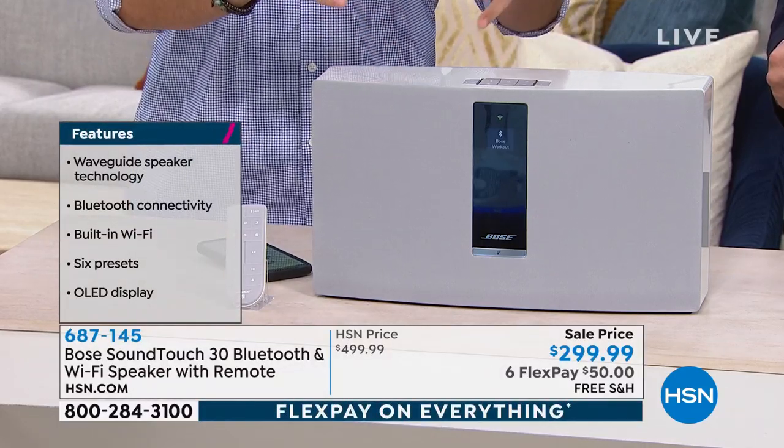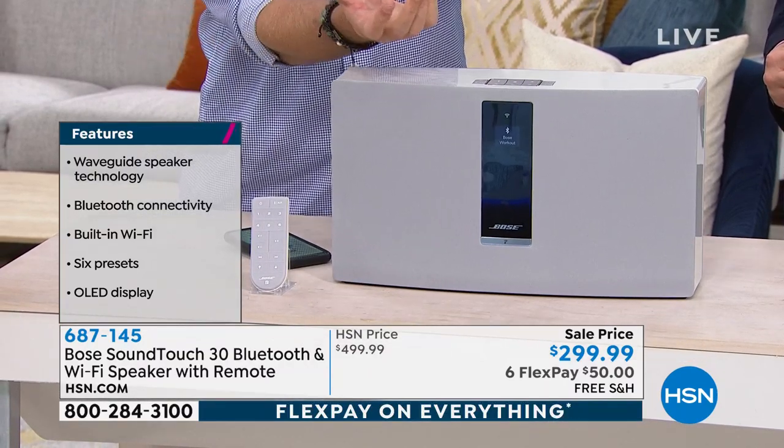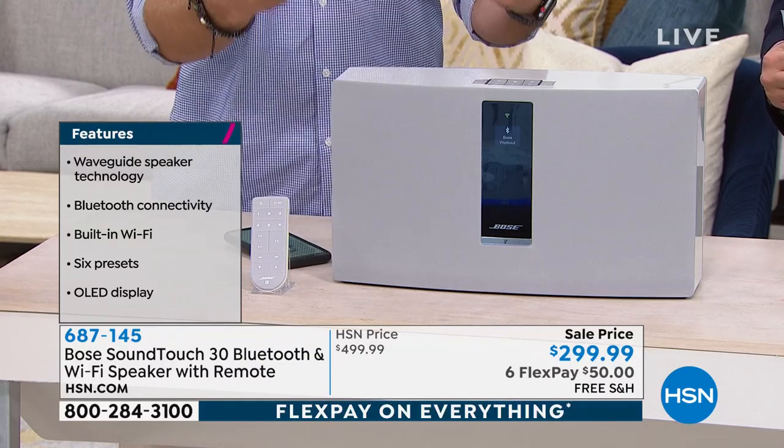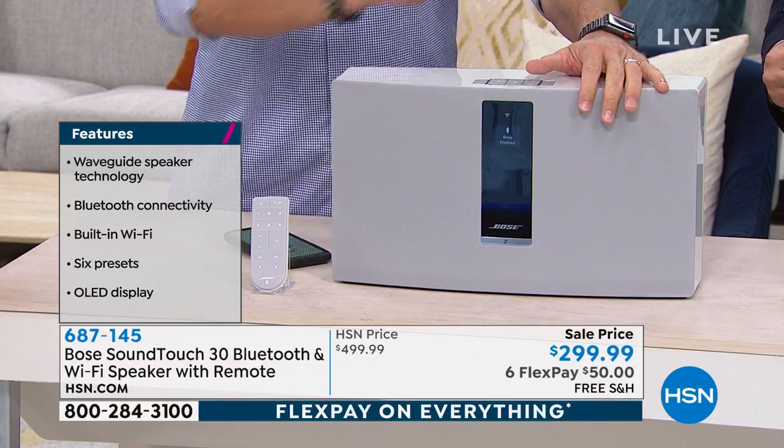And what they do is it acts like a turbocharger in your car. What a turbocharger does is it force feeds air into your engine, giving you more horsepower. And what is sound? Sound is air in motion. And Bose has found a way to harness and move that air better than anyone else.